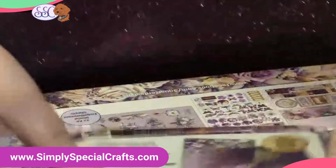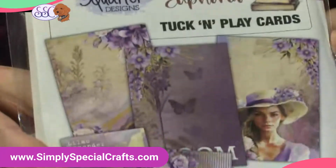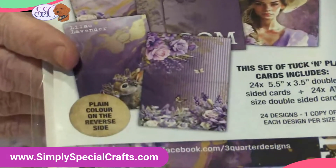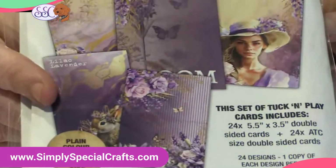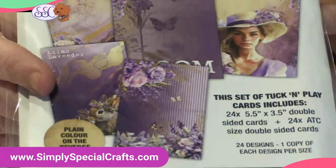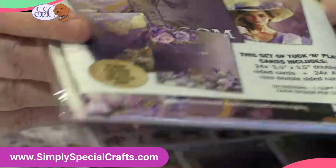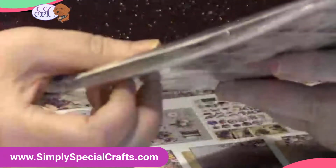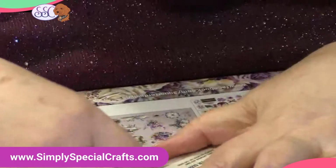So we have some more in that. Here's our tuck and play cards. I love these tuck and play cards. These are great fun. They're one-sided designs. This plain color on the reverse side, so I presume that's true. Double-sided? Huh? Your pack says double-sided. Well, I guess we're going to have to solve the mystery on this one. Let's open it up and look.